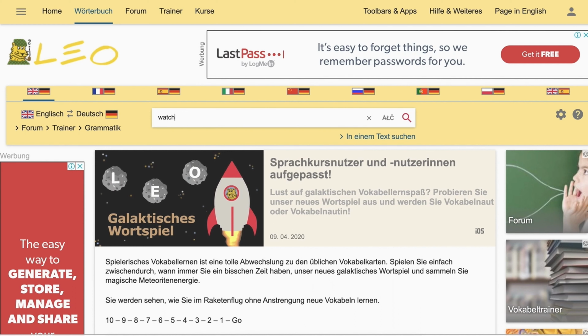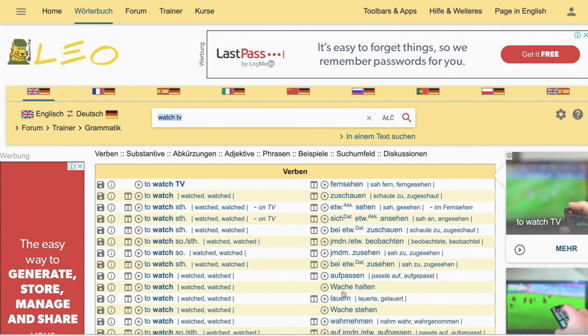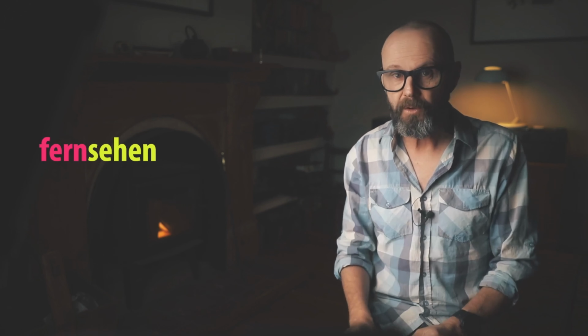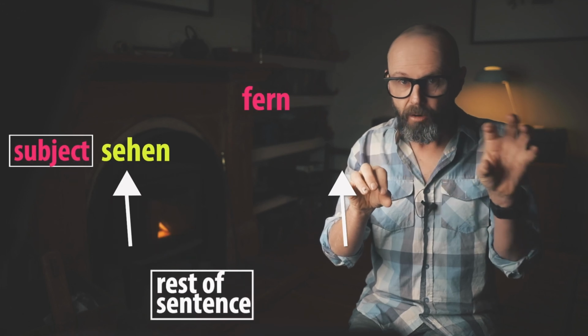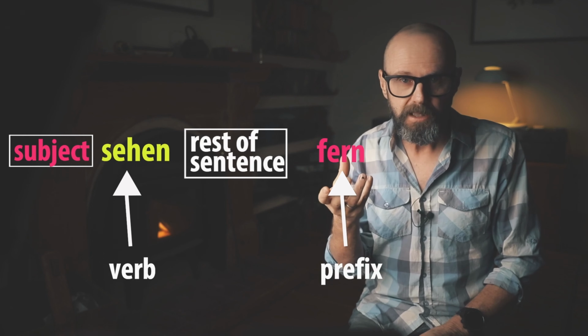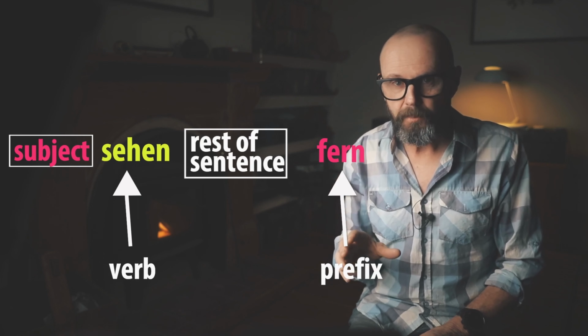If we look the verb up in the dictionary, we can see that the infinitive form of the verb, the full form, or simply the form we find when we look things up in the dictionary, is written as one word. This is the verb fernsehen. And here the prefix fern is at the beginning of the word. But to use it, we need to separate it off and put it at the end of the sentence. And often the bit that's left is a verb that we are already familiar with.